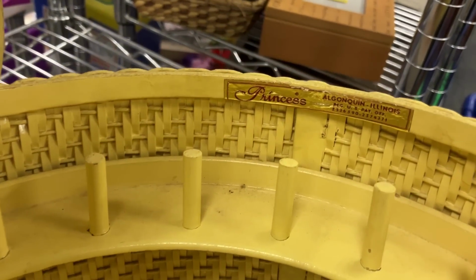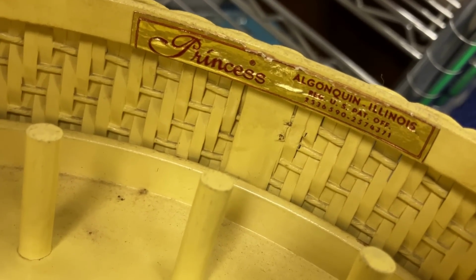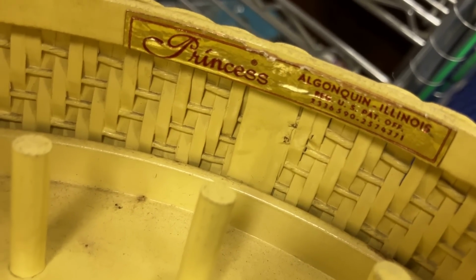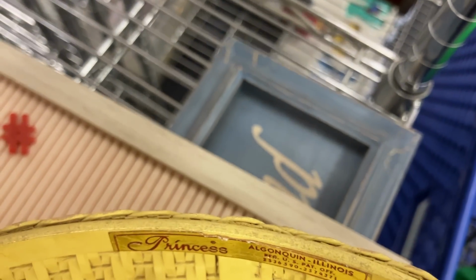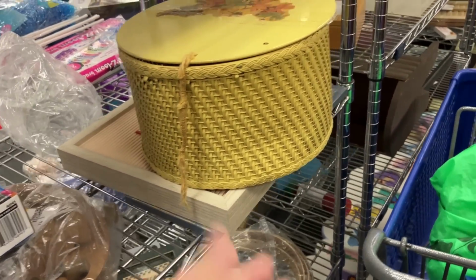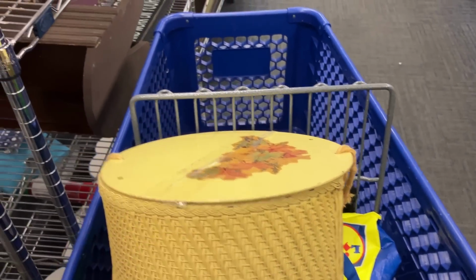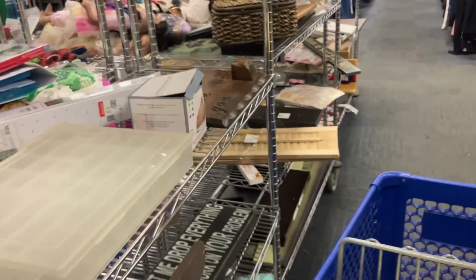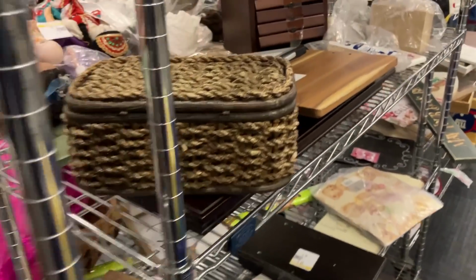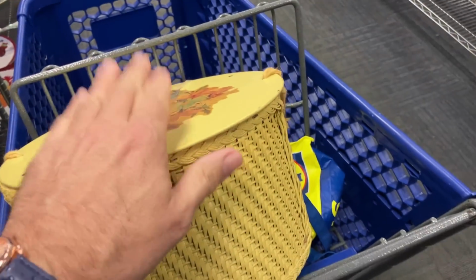Oh, how nice. Look here. It says Princess, Algonquin, Illinois. There's a patent office and maybe a patent number. So it's looking very sort of 1945 to 1965, something like that. Okay, that's going to go in the cart because it's in really good shape and it's charming. That's going to wind up in someone's home. There's another sewing basket, not anywhere near as old as this one, so very nice.